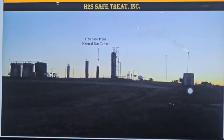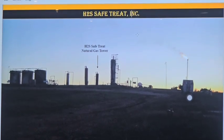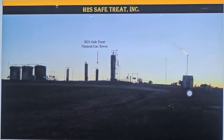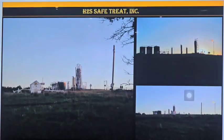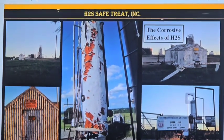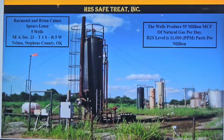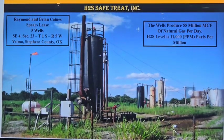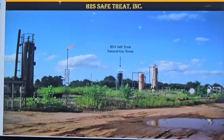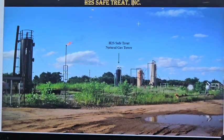We used a separator that was already on site in this particular job. Got it treated where they no longer have the flare. But they have the flare on there. Y'all know how corrosive H2S is. This is just the effect of it. Again, these are just different wells. This well was about 1,000 parts per million. And so we set up again, we just used a separator with larger size.